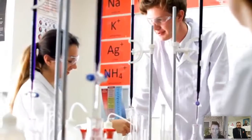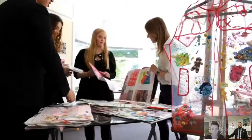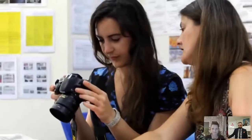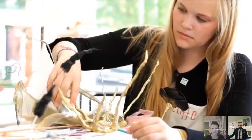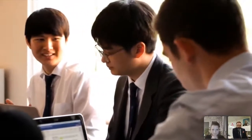We offer a wide range of subjects, from physics, chemistry and biology, which are taught in specialist laboratories with all the equipment they need, to the more creative arts. We have a creative arts centre dedicated again to photography, a very popular subject, art and design, and even history of art, along with the usual economics, business, history, geography, all those usual A-level subjects that you would expect to find in a much larger school.